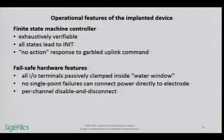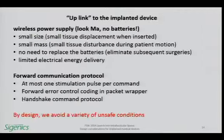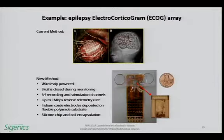The other thing I wasn't quite sure of: are the sensors built onto that device, or is there something external that has a wireless interface? Let's see if I can back up to the... How does one back up on this? Is it a page up? There we go. There's like a network of sensors?